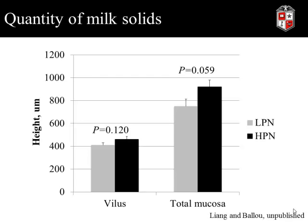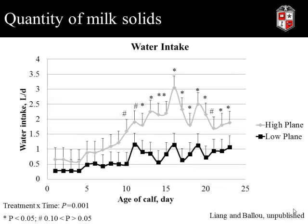But this also could be increasing the risk for enteric disease too, because you increase the surface area that these potentially pathogenic microorganisms can be looking at or interacting with. Another interesting thing we saw was we measured water intake in this study. And so prior to the challenge, so again, we challenged these calves at day 10. Prior to the challenge, calves fed the high plane of nutrition consumed more water. And after the challenge, they had a significantly greater increase in water.